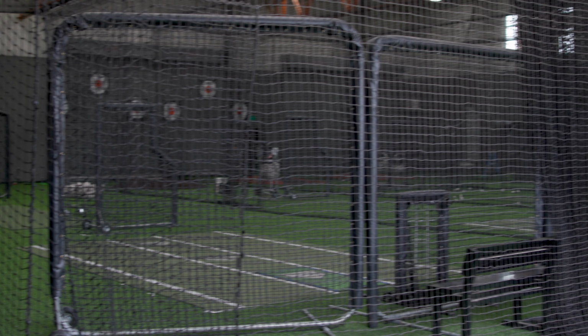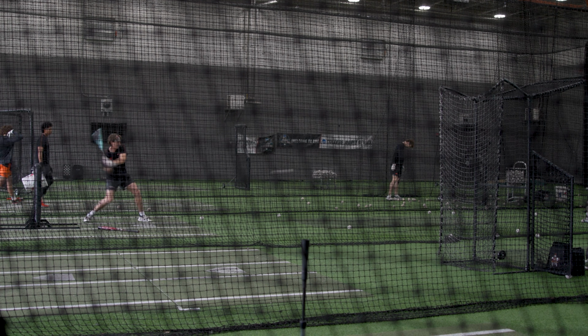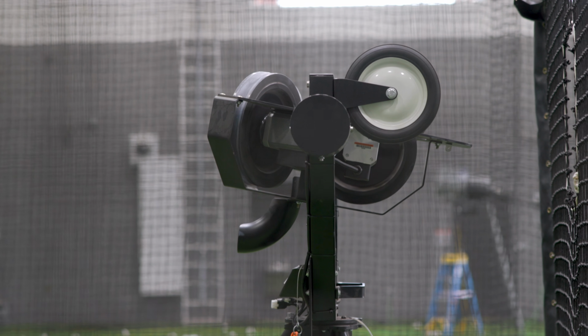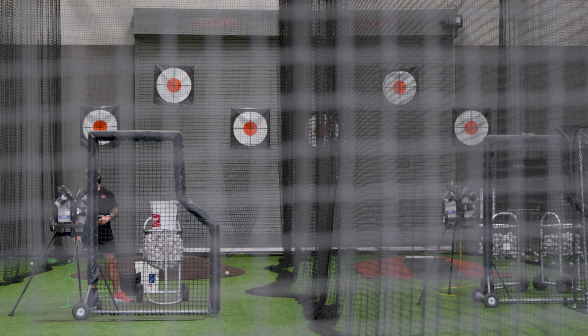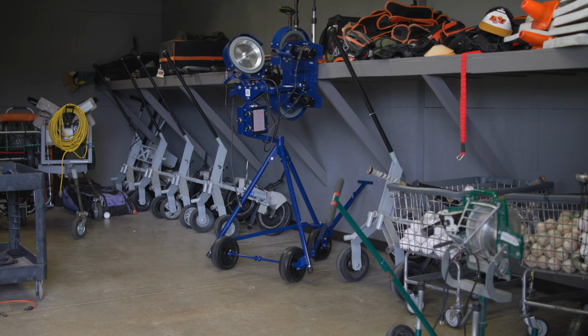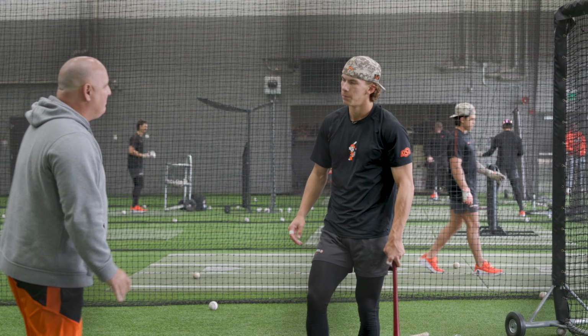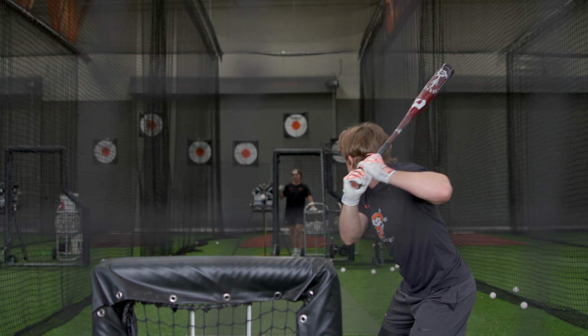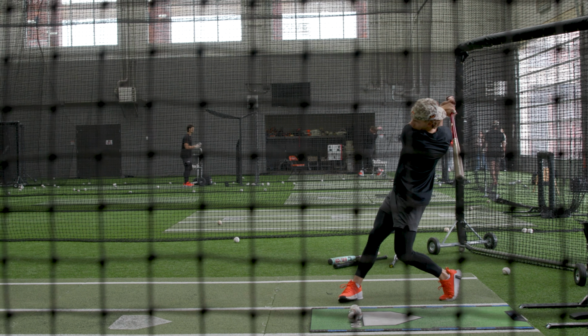This massive space is the team's indoor hitting facility where they have access to some of the best hitting technology around, including a pitching machine that can mimic the movement of a specific pitcher's pitch. The facility is available to the players whenever they want to hit, allowing them to always be working on getting better. If you leave practice and you're kind of not satisfied, which happens sometimes, come back here at night and hit as late as you want. We got the code to come in here whenever you want, play music as loud as you want.